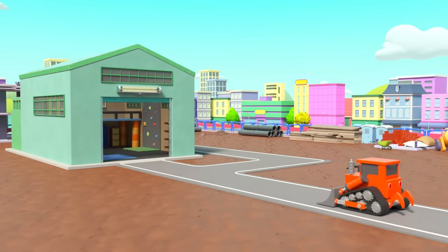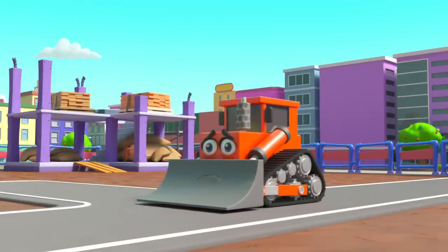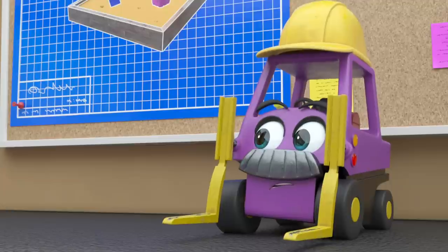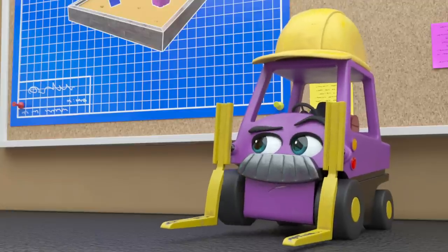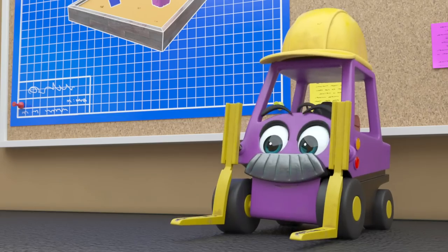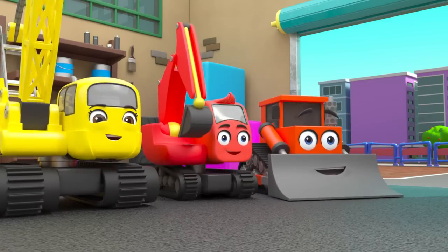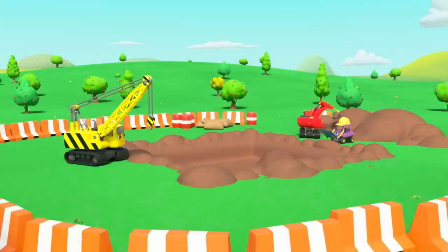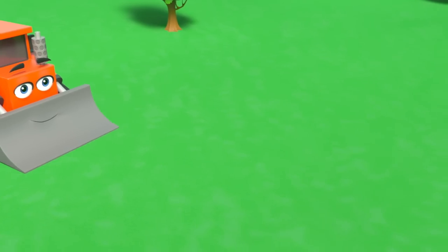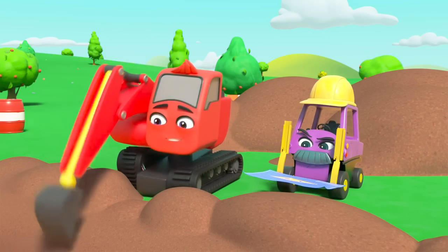It's a new day on the construction site. Oh dear, Bump is so slow. He's going to be late. Mr. Rubble doesn't like it when people are late. Today they're going to build a sandpit. How exciting! Digley has dug the hole in no time at all. Oh dear, it takes Bump a long time to get anywhere.